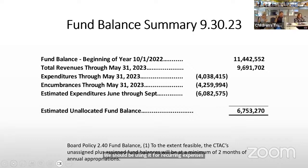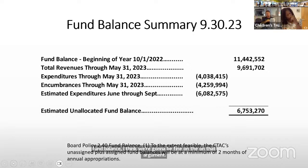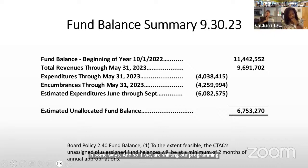Now you may beat me to it. But my offset to that is I think we're going to continue to see an increase in valuations. I think by the time we get building down our fund balance, we're going to be fine on that argument. I also think that we're shifting our programming in some ways. And if we are shifting our programming and we're reducing our programming, it's like a double whammy for me, and I'm just not comfortable with that.